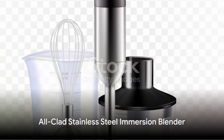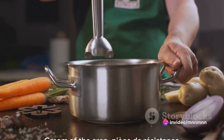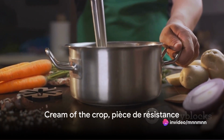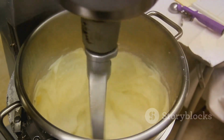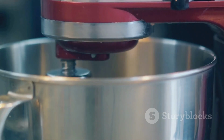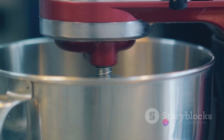And finally, at number 1, we present the All-Clad Stainless Steel Immersion Blender. This is the cream of the crop, the piece de resistance. It's a commercial-grade blender that combines power, efficiency, and durability. With its variable speed control and large blending head, it ensures perfect results every time.